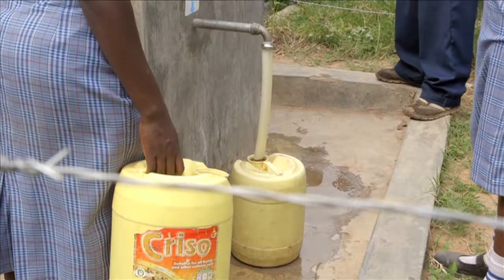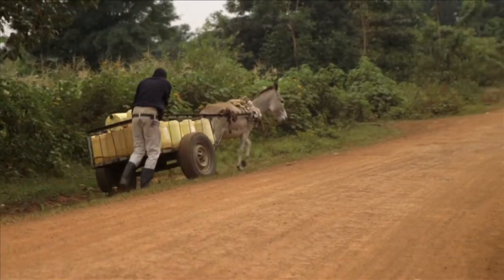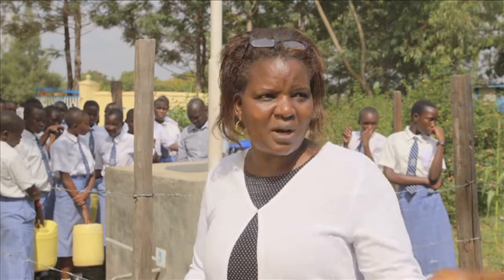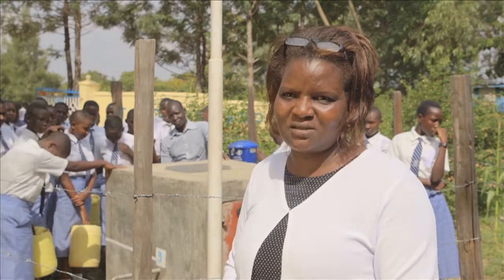The system provides a cost-friendly alternative to receiving water from a vendor. This one is reliable, it is there, 5 shillings for a 20-litre jerry can. And for us it's even cheaper. As a school it is cheaper. 3 shillings for a 20-litre jerry can for us.